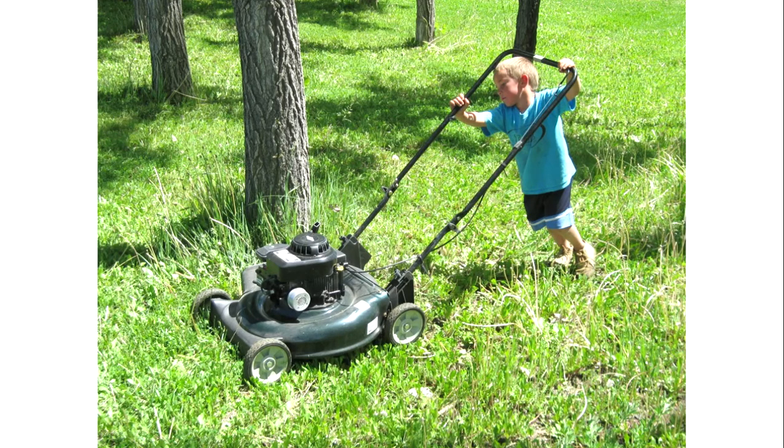Next up, we have this word. The first letter in this word is M. And M says M. And the second sound is O. Together, what would they say? Mo, mo. What is mo? This boy is mowing the lawn. He's using this machine called a lawnmower to mow the lawn. What do you think the word mow means?